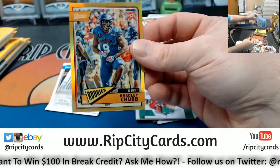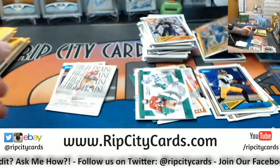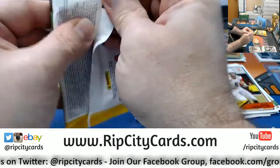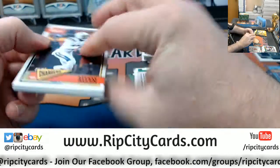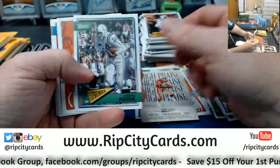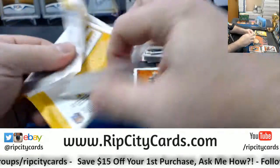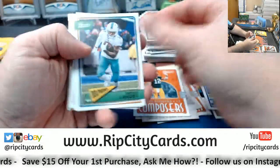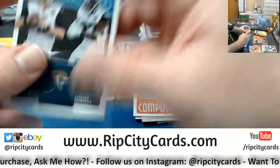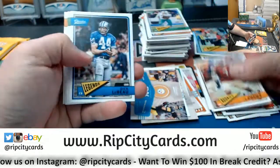A gold Bradley Chubb. It's number 65. Laletta rookie. Lenny Moore to $299. Trey Quinn rookie. Blake Bortles and Leonard Fournette combo. That's a bonus. AJ Green chrome. Harold Landry rookie.